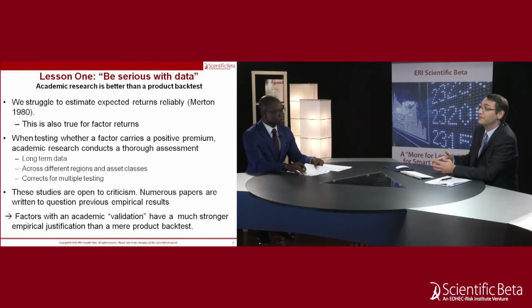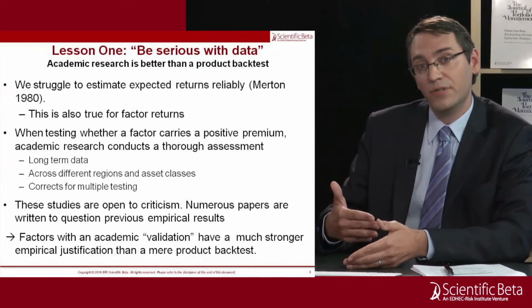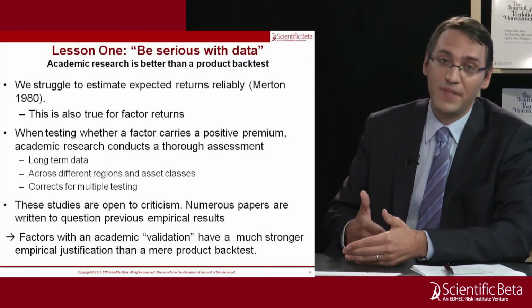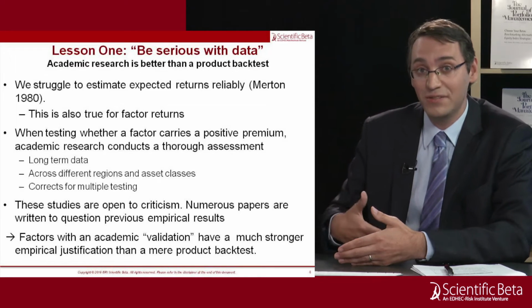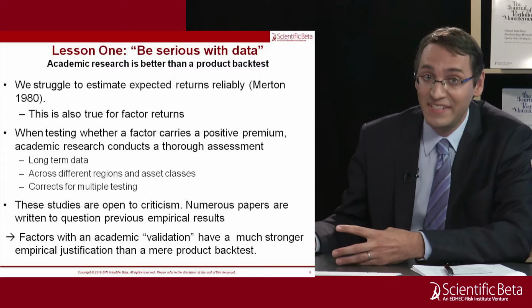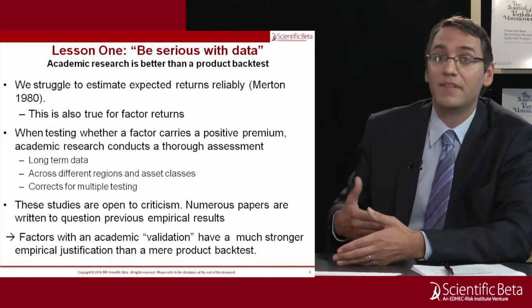The general data that people use is very widely available. Academic researchers can question and criticize existing academic research, and so there's lots of room for a debate that ultimately leads to a consensus. Having a finding that is published in one paper is one thing, but having a finding which is assessed extensively, confirmed independently and validated externally by additional research will ultimately be much stronger, and a stronger indication that the findings are actually reliable.